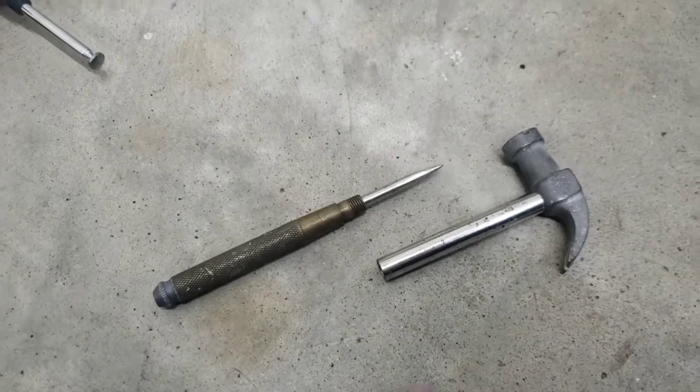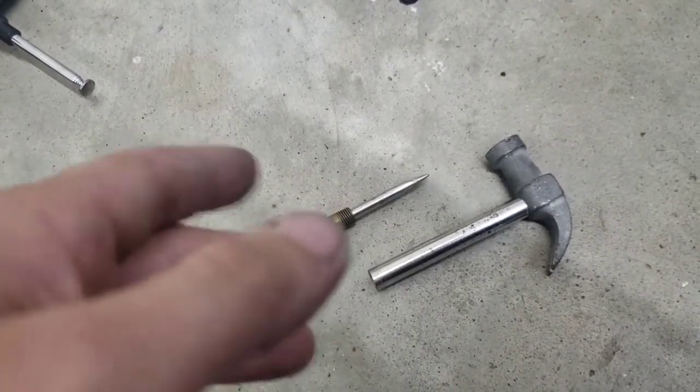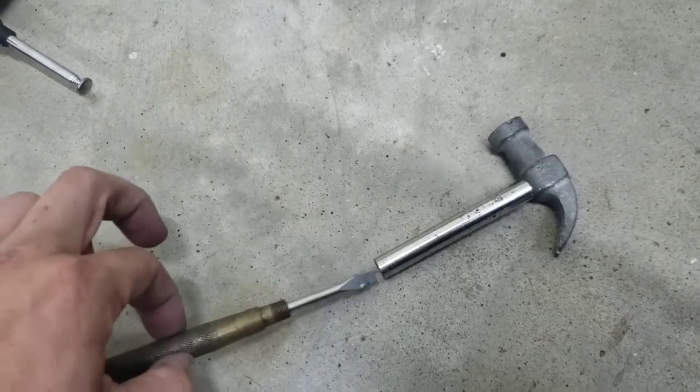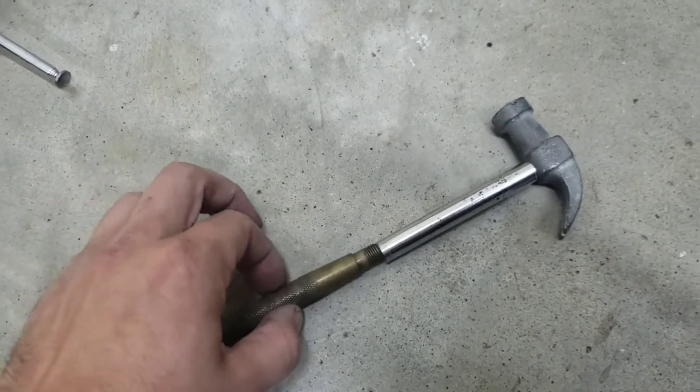I was putting stuff away, heard a rattle in this hammer, and realized it's one of the old school ones where you take it apart and you've got a screwdriver inside, so that was kind of a neat little surprise.